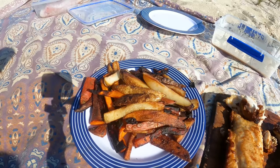Alright, I think this is as close as I'm gonna get to it as it's drifting away. Need a fish here for Fran. Sorry, Fran. Oh shit. Alright, see you out there.